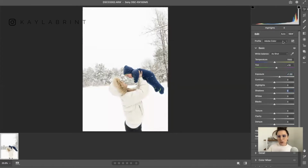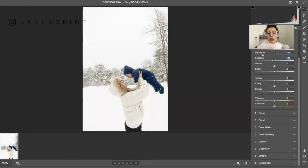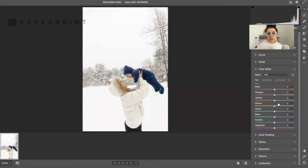It has the histogram up here, and Adobe Camera Raw is where I do 95% of my editing. I do it right here to get things the way that I want them to look. And so right now I'm just playing with these dials here. You can find white balance here, exposure, contrast, all of your basic edits are here. Now there's also more detailed things that I will not go into, but there's the curves, the details, all of that is here too. You can play with the hue, saturation, all of that here.